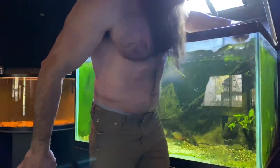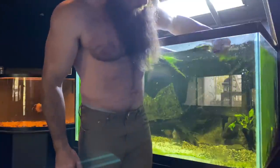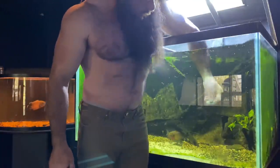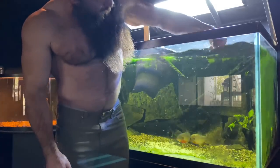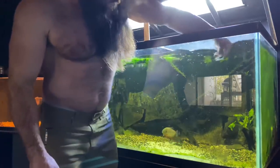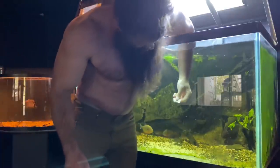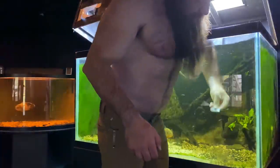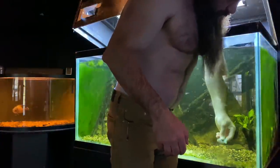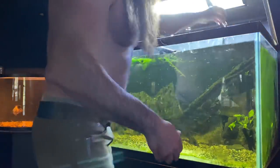But for now, quick cleanup. Right. About as good as it gets, right? I can't really see that well. I always miss a few spots here and there. Hopefully that's acceptable. Totally turned my back on them.